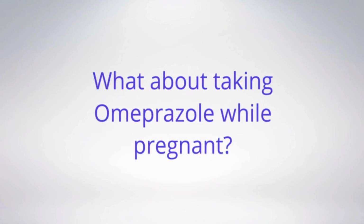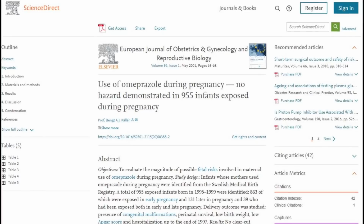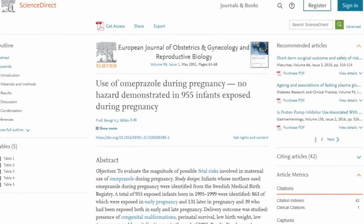What about taking omeprazole during pregnancy? Existing research has shown that omeprazole is safe to take during pregnancy. Studies from Sweden and Denmark showed that the chance of birth defects in women using omeprazole was similar to the usual birth defect rate in the population.